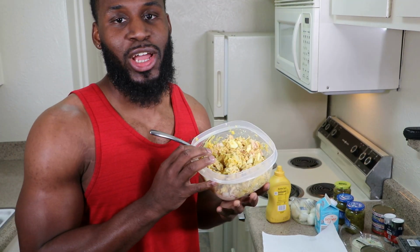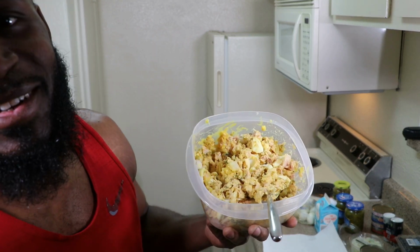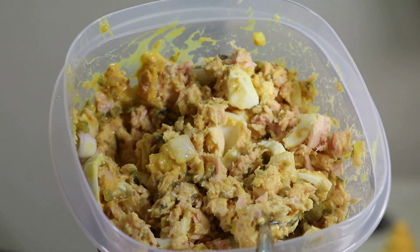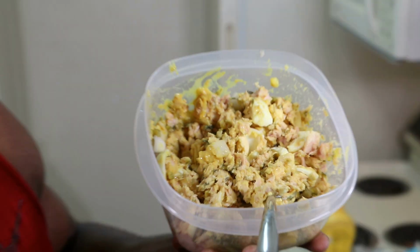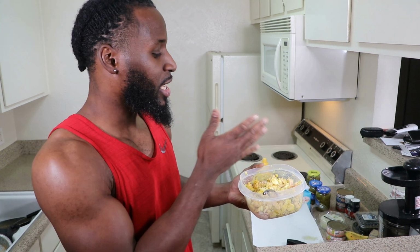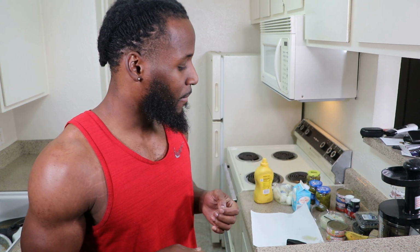Alright guys, so now I'm gonna show y'all what it's looking like after it's all mixed up. Ooh, it looks so good. Look at that. Now, what I'm gonna do is, I'm not gonna eat this whole thing. I'm gonna split it in half. So I'll eat half of it now, and then half of it probably tomorrow, okay?